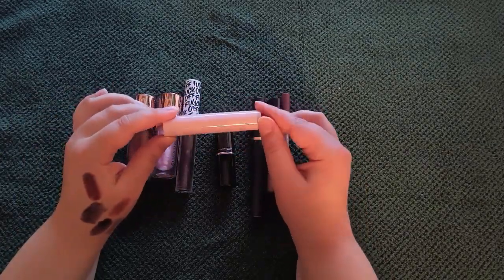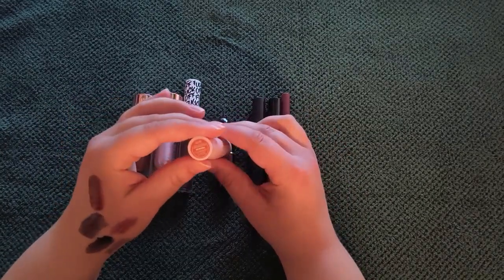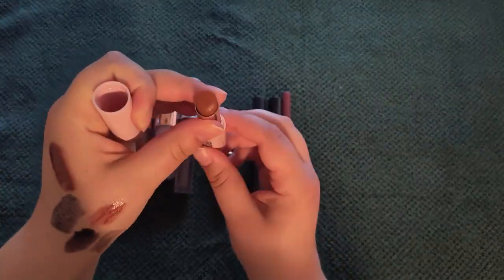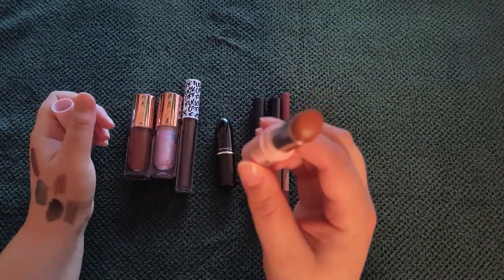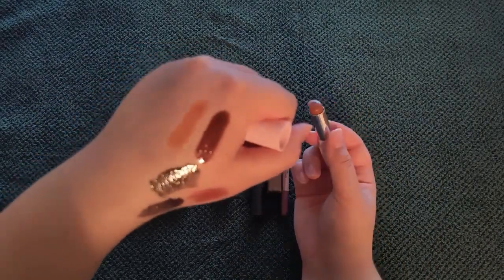And on a very different note, I have the Glossier Ultra Lip in Trench. This is a peachy nude. It's shiny, it's easy to wear. I don't love this color.